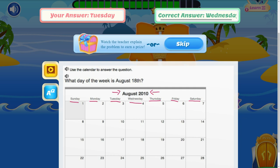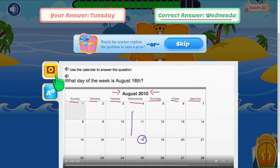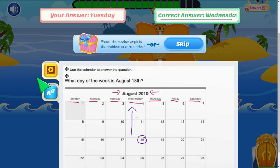If we take a look at our calendar, we can see that the 18th is right here. All we have to do is look up to see what day of the week the 18th is. As you can see, the 18th is a Wednesday.